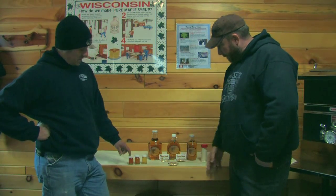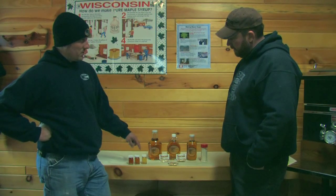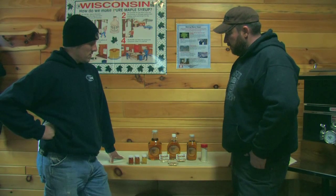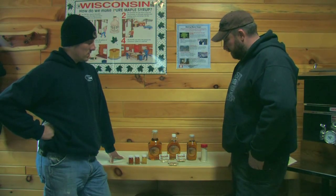And as far as the different syrups, is there a difference in taste? Yes, there's a slight difference in taste. Your light amber syrup will have a very light, mild maple flavor. Your medium will be a little bit more pronounced. Then your dark syrup will be a nice, robust maple flavor. And then your grade B will be a very strong maple flavor. So there is a noticeable difference in taste.